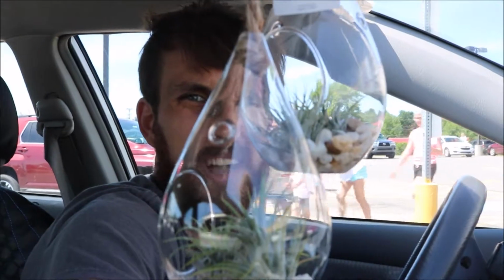Kayla was mentioning how she wanted these air plant things, and so I was in Aldi, and they had them, and they were cheaper as a whole set of glass, hanger, plant, stone, everything, than just the plant by itself at Target. So we got two of them for her, because I'm thoughtful like that.